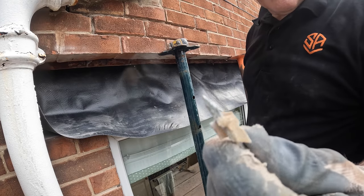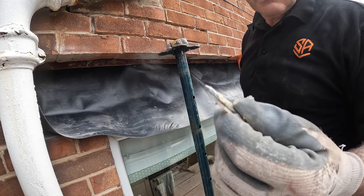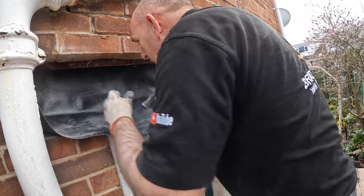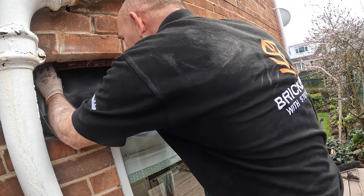What we use, little twist nails, what are they, about 25-30 mil? These you find loads of them just lying around on the floor, especially on site. So I never walk past them. Always pick them up, put them in the bag. Always come in very handy for this kind of stuff.